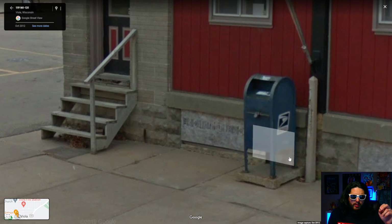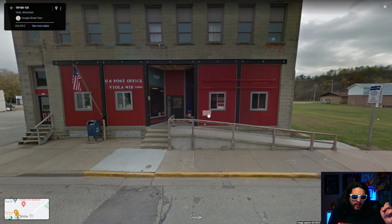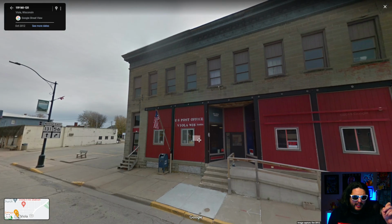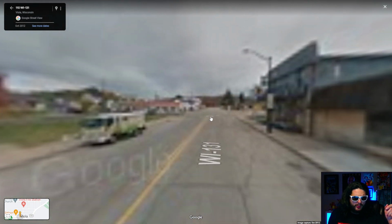So, this is an old site. I would wager that this is still here. I guess this is the post office entrance and this is the not post office entrance, and whoever is selling this building. I love old buildings. These are apartments or your home and your business was down here. I love this color scheme too. The nice bold red looks sweet.